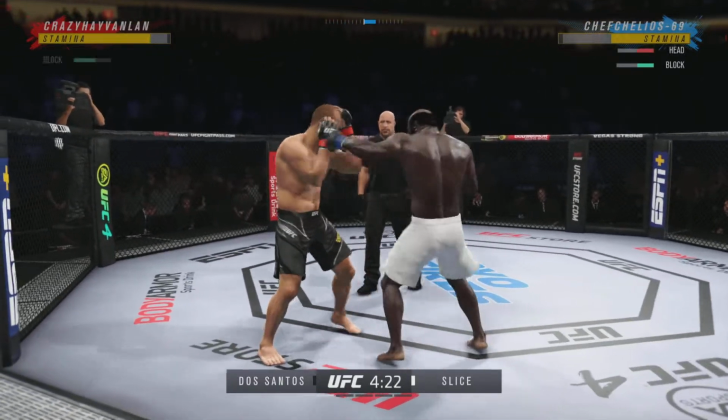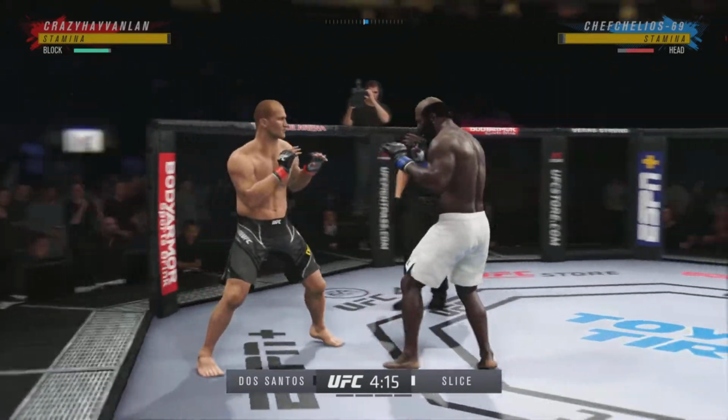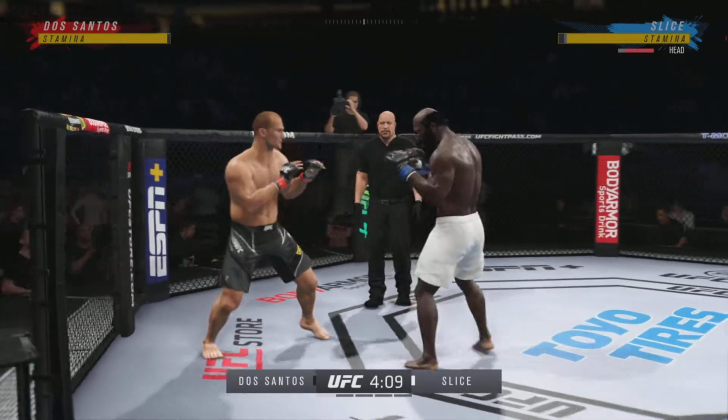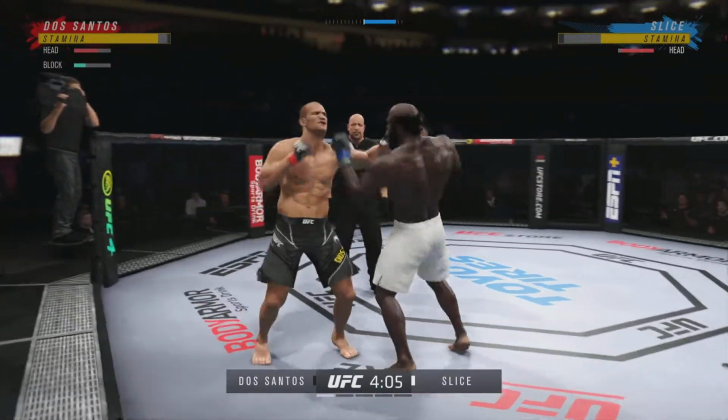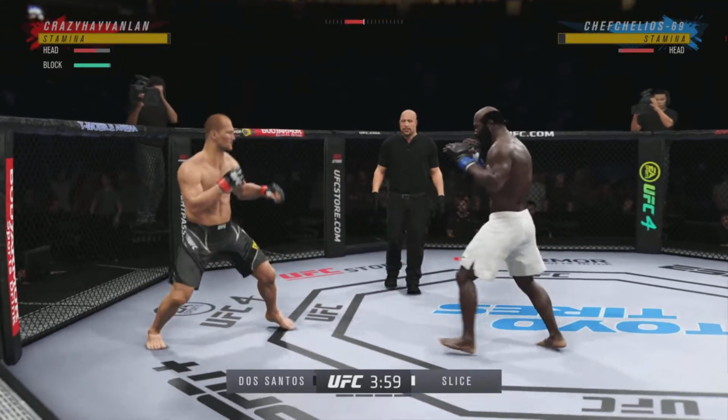Big punch lands over the top. How's he going to follow this one up? Well, perhaps a sign of things to come as he lands a kick there. Nice kick landed. Let's get going now.